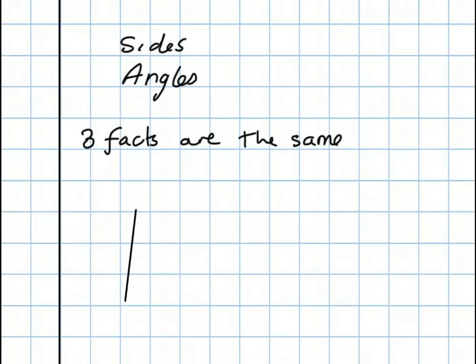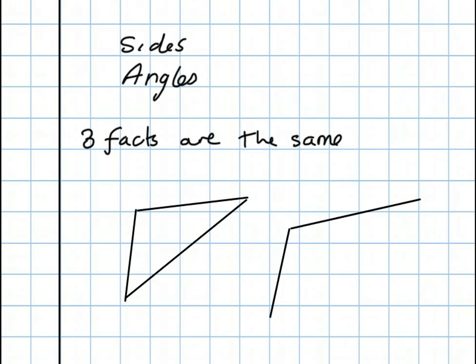Now, when we're trying to decide whether two triangles are congruent, we mustn't be misled by the diagrams. The diagrams will rarely be to scale. Let's see if these two triangles are congruent. So let's put some dimensions on. They both have a side that is the same. So one fact about these two triangles is the same.